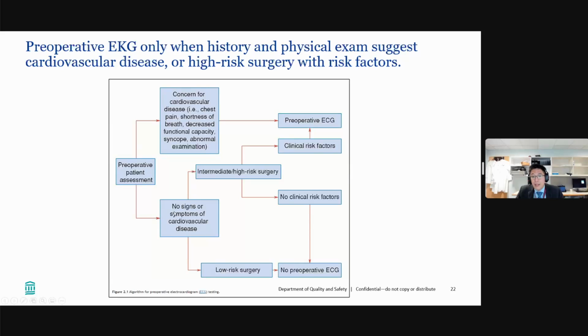For patients who don't have any signs or symptoms of cardiovascular disease and are having a low-risk surgery, they don't need an EKG. But there may be some patients who have no signs or symptoms of heart disease currently, but do have some risk factors, like uncontrolled diabetes, being older than 65, or maybe having peripheral arterial disease somewhere. I would get an EKG in those patients.